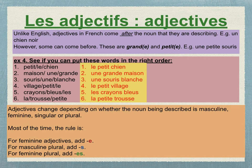So adjectives change depending on whether the noun being described is masculine, feminine, singular or plural. You might remember this from when we did colours with pets. But most of the time the rule is for feminine adjectives you add an E. For masculine plural you add an S, and for feminine plural you add ES.